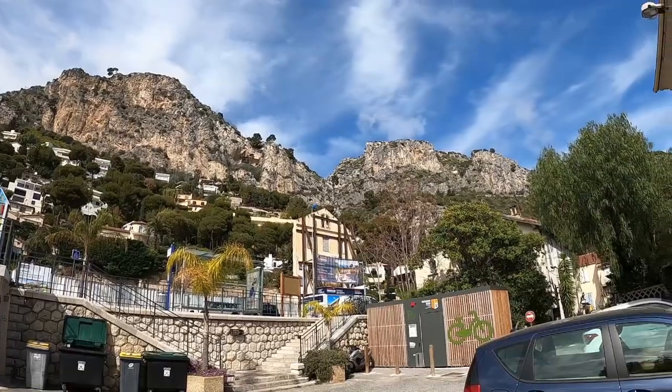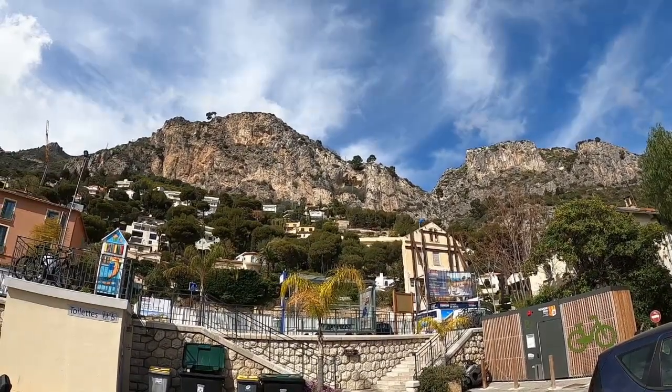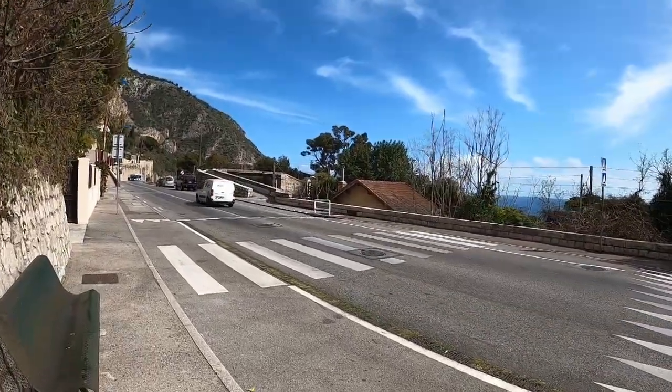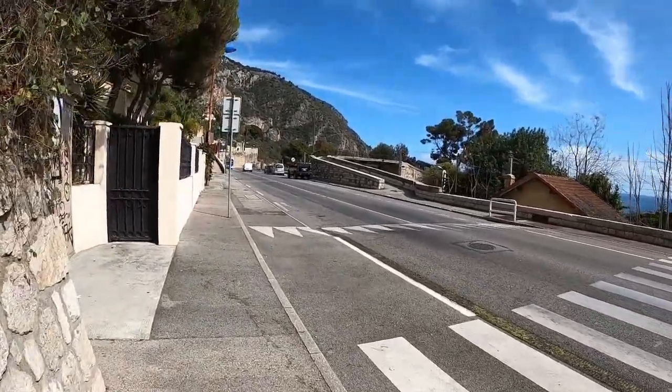That is the medieval town of Eze. Now, Eze by the sea, the new town down here, is right next to the station, but to reach the medieval town, I'm going to have to go up a very big hill.